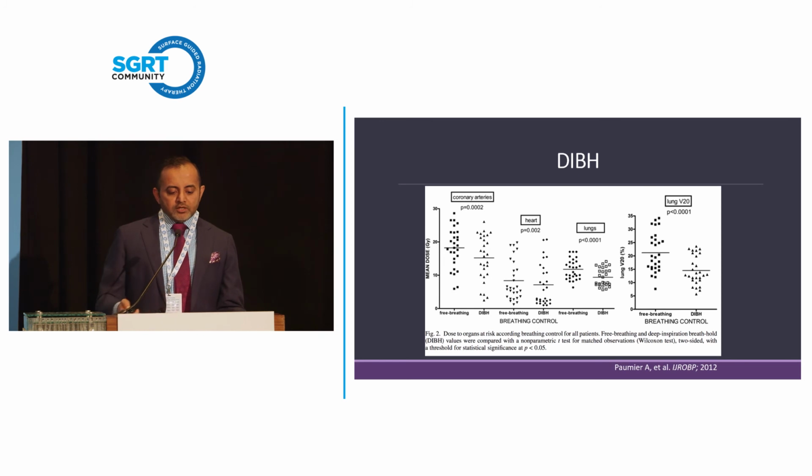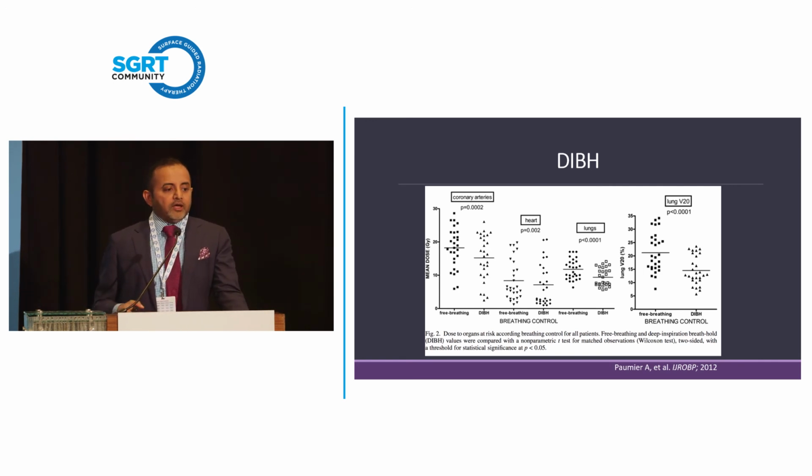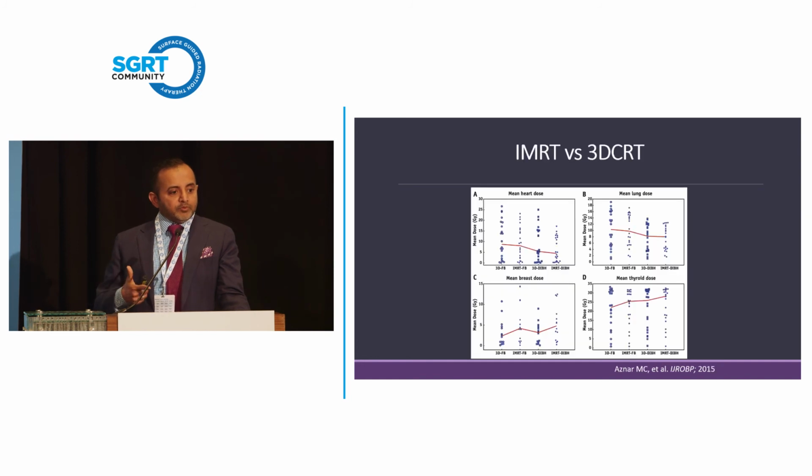Again, showing you the decrease. This is data published in the Red Journal, and our data looks exactly the same, where you compare an APPA plan free breathing to an IMRT plan free breathing to a DIBH plan free breathing, and then an IMRT DIBH plan. You can see that both the mean heart dose and the mean lung dose go down with these techniques.